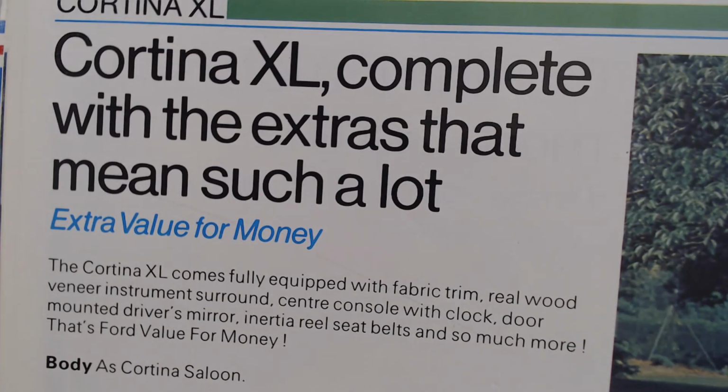So the Cortina XL complete with the extras that mean such a lot. Extra value for money. The Cortina XL comes fully equipped with fabric trim, real wood veneer instrument surround, centre console with clock, door mounted driver's mirror, inertia rear seat belts and so much more. That's Ford value for money.